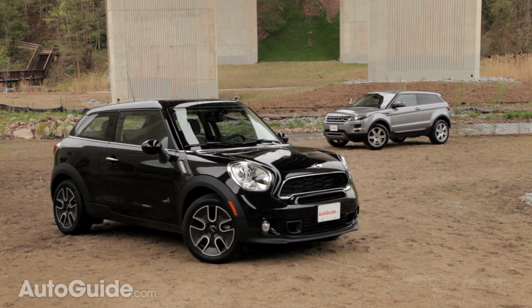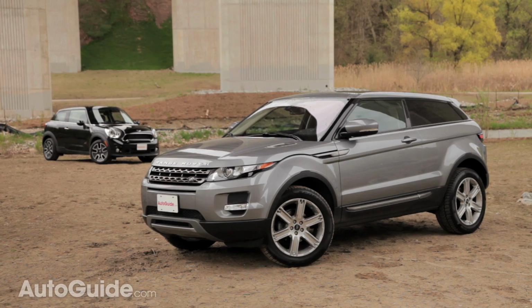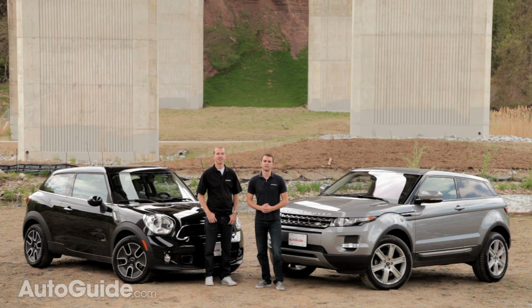But this isn't going to be your typical AutoGuide comparison test. While the two vehicles do share a lot of similar traits, they are priced astronomically different. This shootout, like the cars in it, is as unique as a snaggletooth British smile.